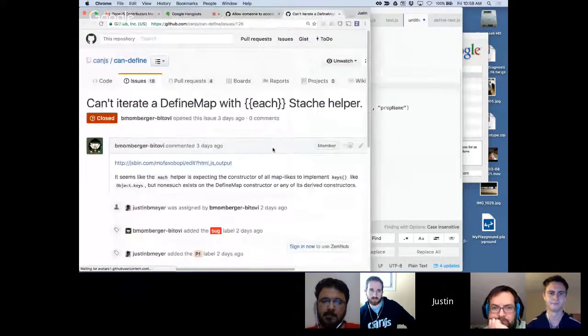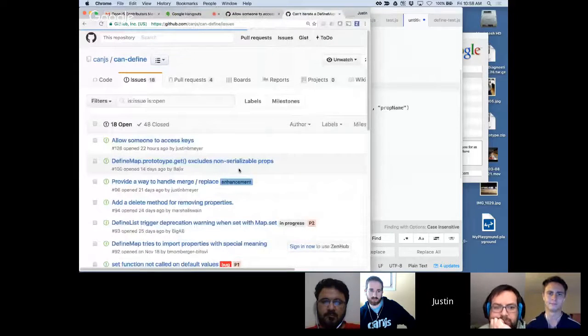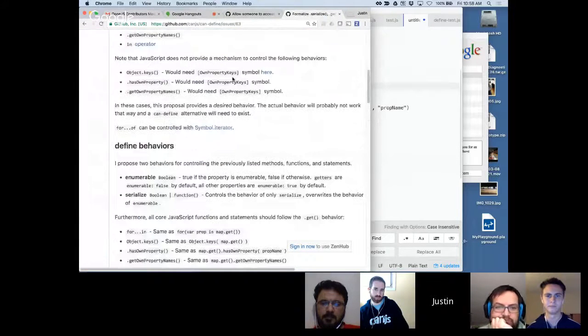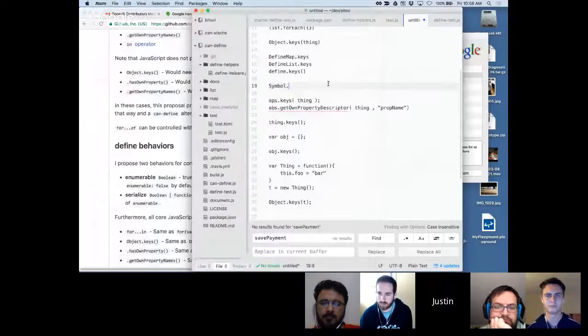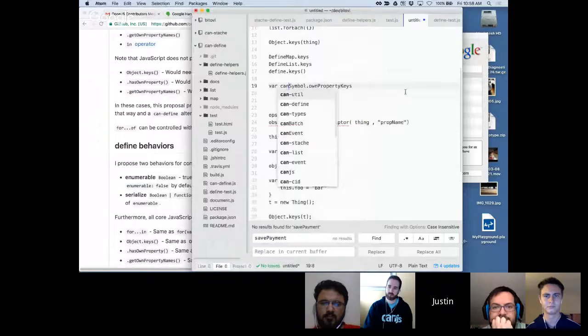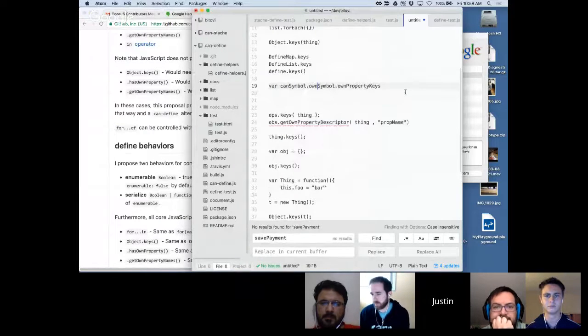No. This is this one. What's the symbol? The symbol is own property keys, right? So we could have like an own property keys symbol, or we could have something like, maybe ours is like can symbol that own property keys.